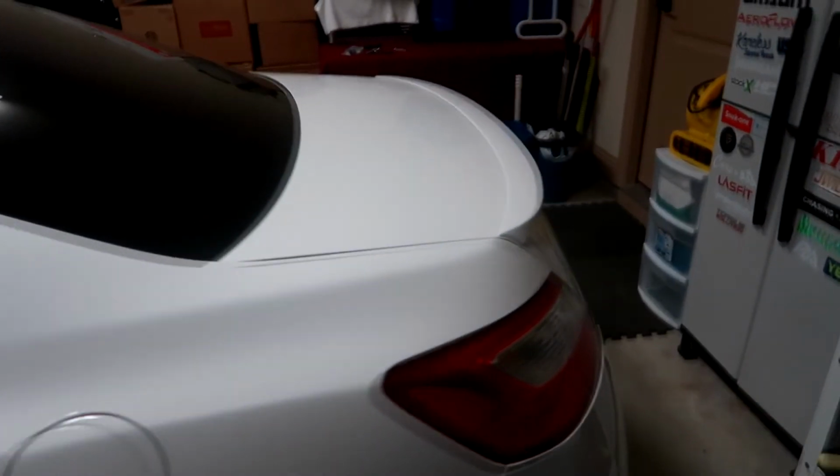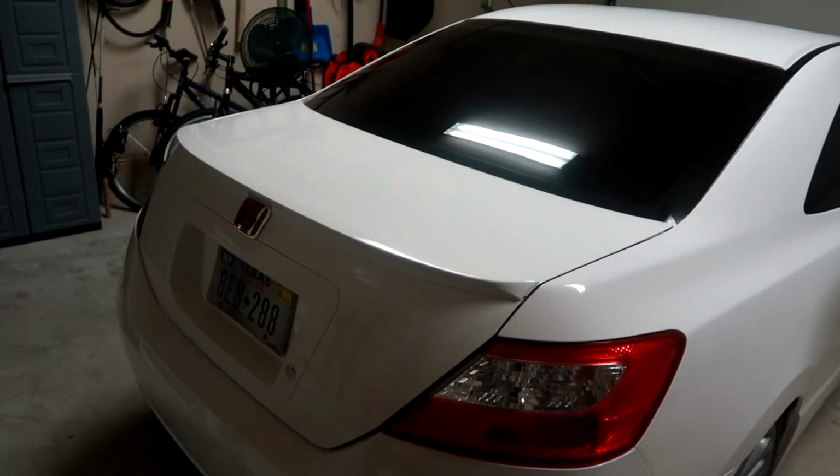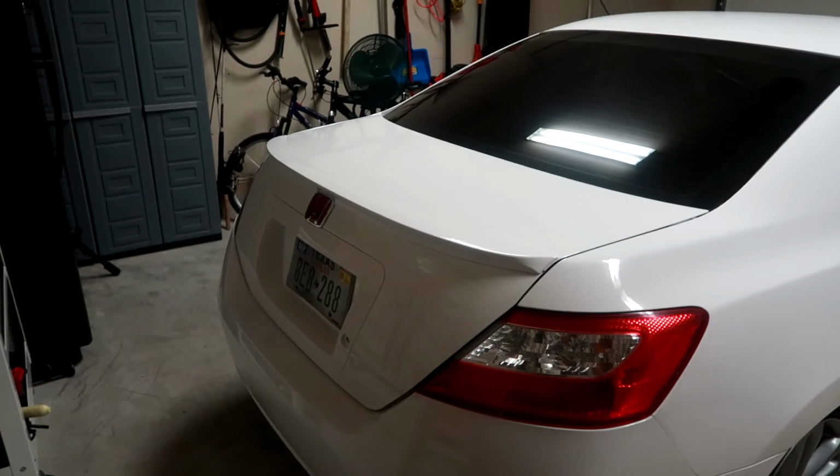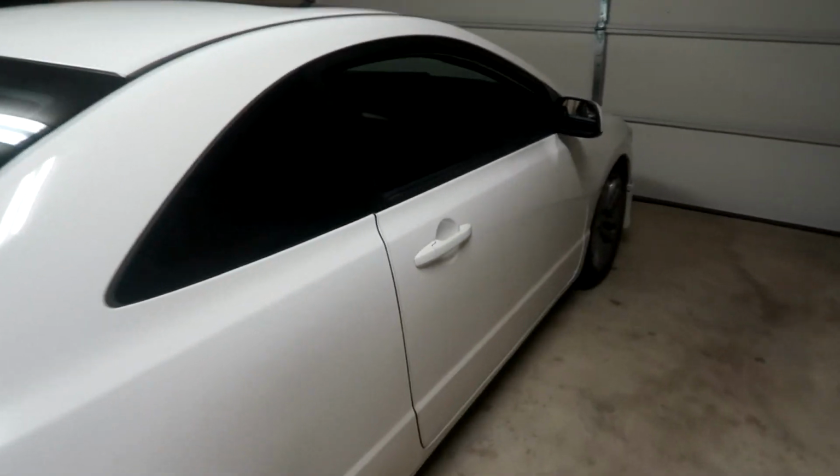I also ordered another thing which I was telling you guys about, which was my key fob. My key fob has the Honda emblem in silver. I'm going to take that off and replace it with the red Honda emblem. Let me know if you guys like it.